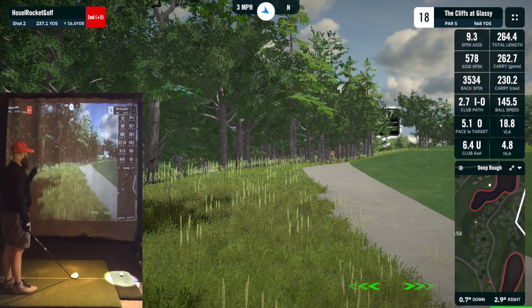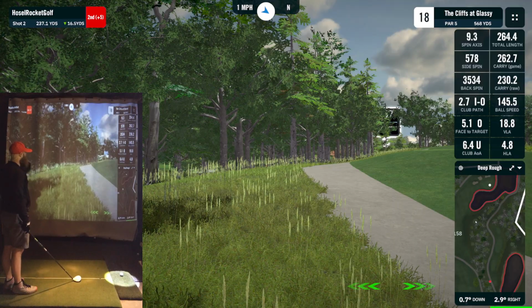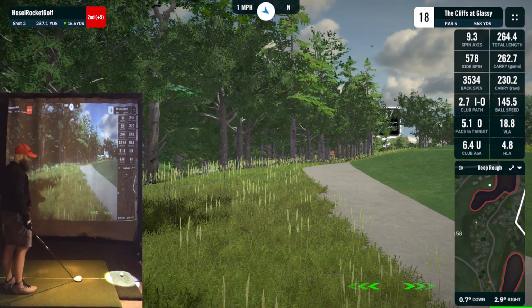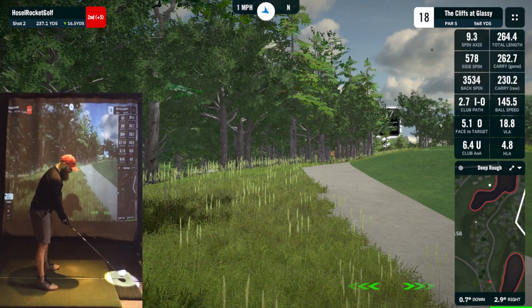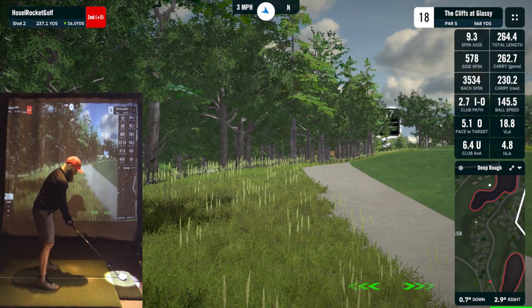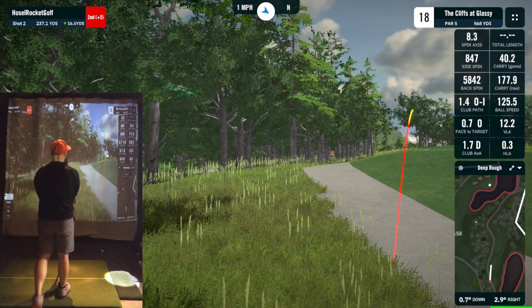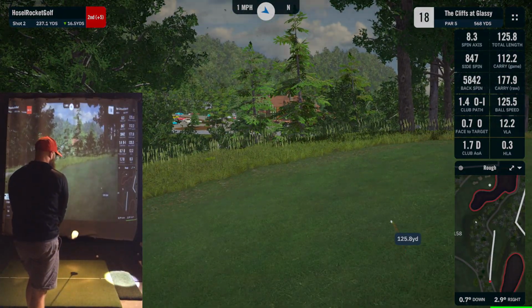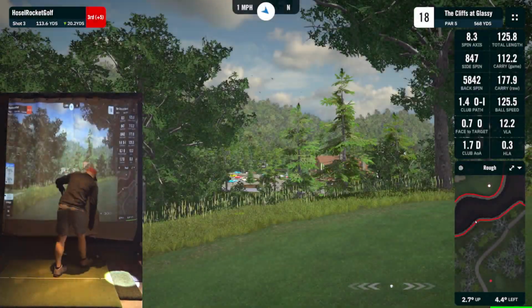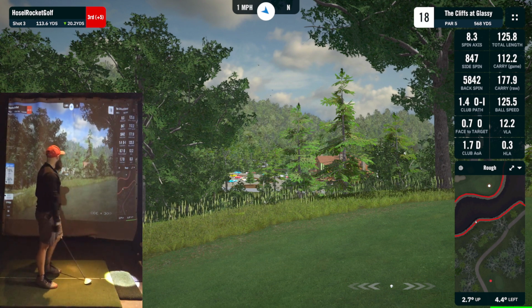So this is really dumb. This is definitely going to go in the water, but I just want to advance this. So I'm going to hit 3-wood out of the deep rough. We're kind of aimed at it. We'll see what happens. Down slope. I think, yep, I knew it. Knew as soon as I hit it.